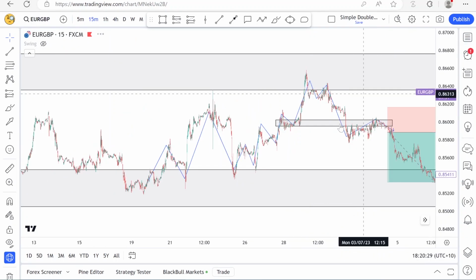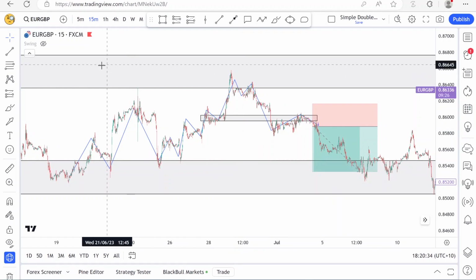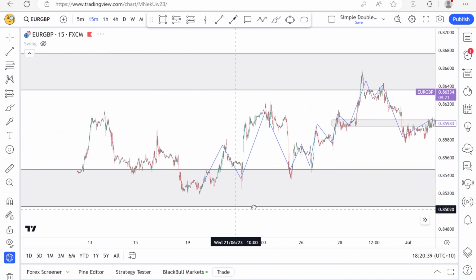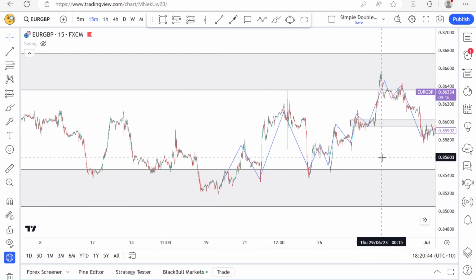All right, for the 15 minutes strategy, here you can see I've drawn on a daily chart two zones. One zone down at the bottom here, another zone up there, where the price has bounced beforehand.